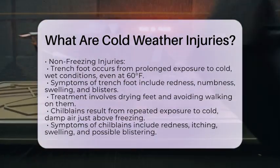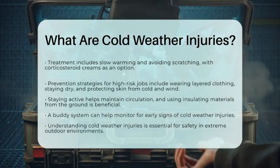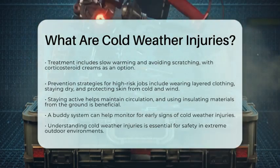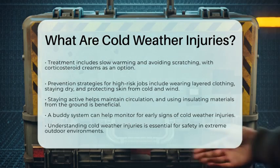In high-risk jobs, prevention is key. Wearing layered clothing, staying dry, and protecting exposed skin from wind and cold are essential. Staying active helps maintain circulation, and using insulating materials from the ground can also be beneficial. A buddy system is a smart way to monitor for early signs of injury.